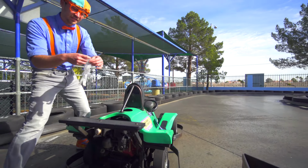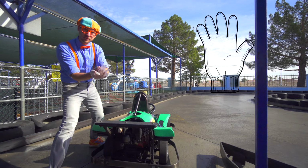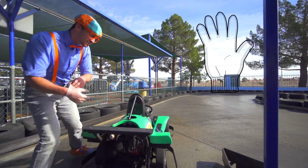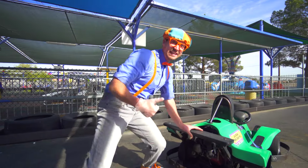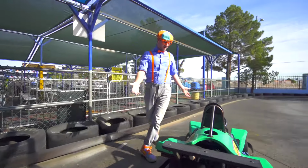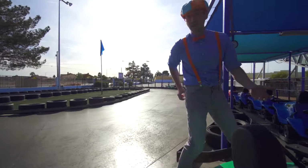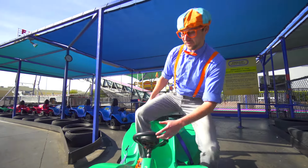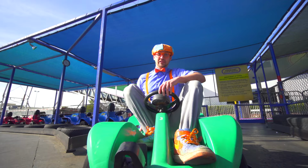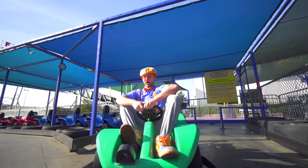All right, we need to turn it on. So, you remember, you put on your glove, and then give it a pull. Yeah! Whoa! The cool thing about these small go-karts is anyone that's 38 inches or above can ride. Woo! Whoa! And trust me, I'm above 38 inches.